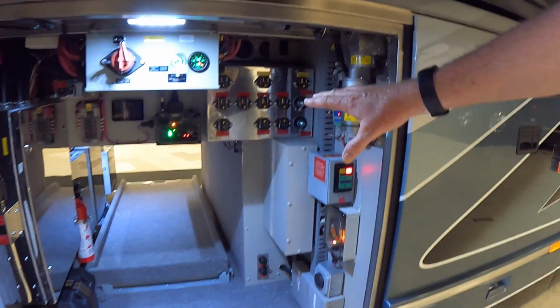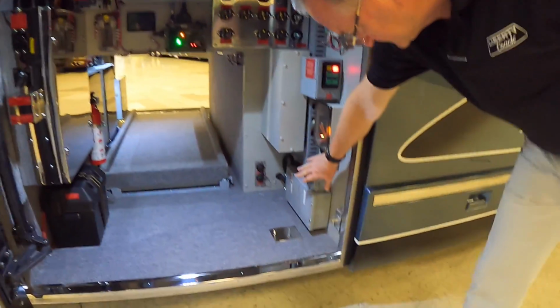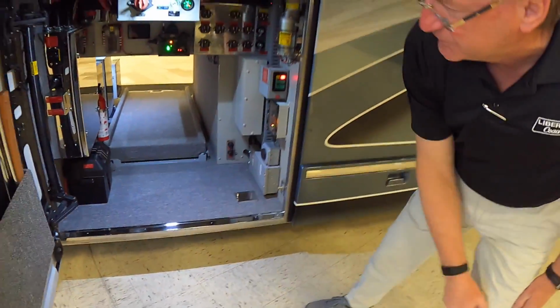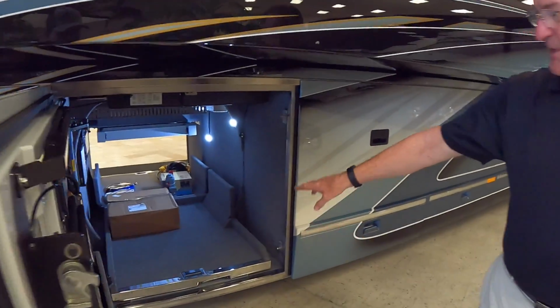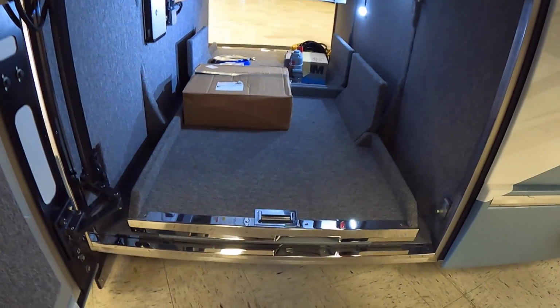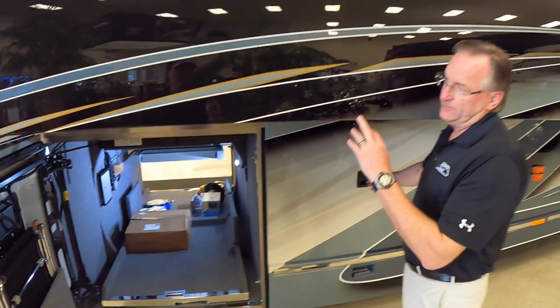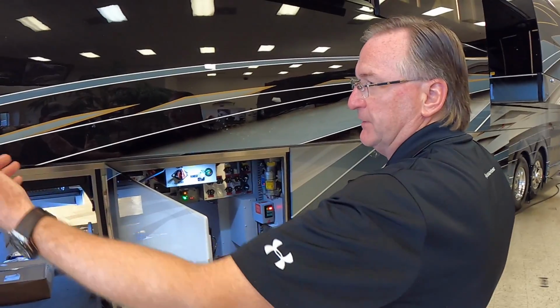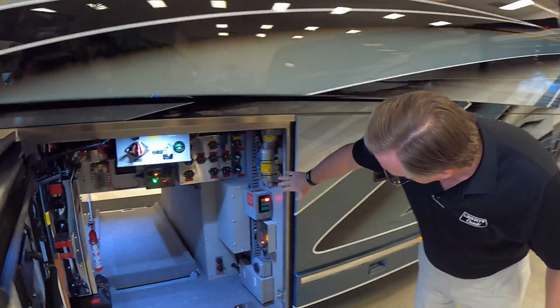And then your distribution panel for all your DC systems is down here. Your buddy plug, if you want to hook somebody up off your generator, you can do that here, run the cord through the floor. In the first bay here, we've got the other side of the slide out tray. And essentially very open. Now we want to talk about the slide room operation on the Prevost slide. This whole slide room here is on a rack and pinion system. So it runs off a single motor that's right here.